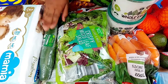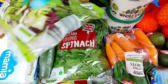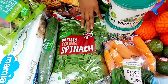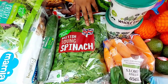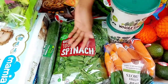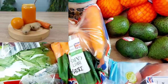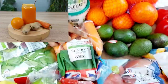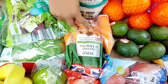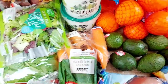Some cucumber, crispy mixed leaf salad and spinach. We'll all use these later in sandwiches and in our soup. We have carrots. Those are some orange carrots. Those carrots are British. They're from Tesco. They're very nice.